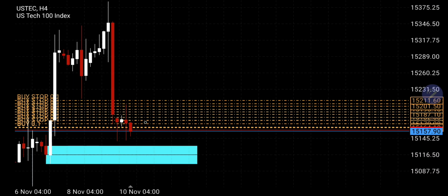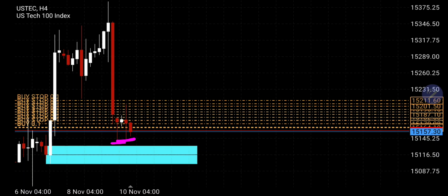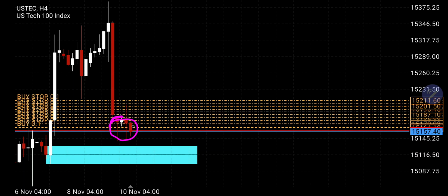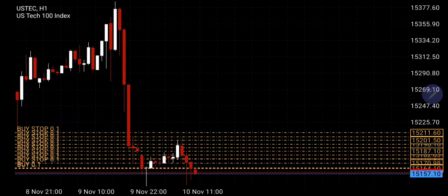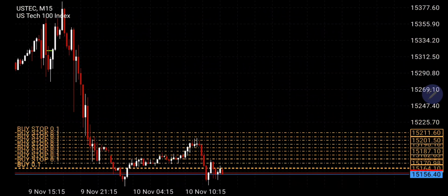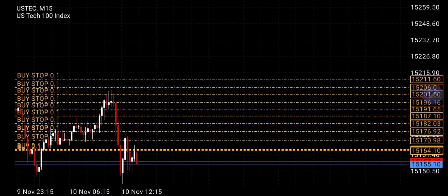But for me, if that one is taken out, because like I said, the account is very small and I'm opening multiple trades, if it gets taken out there, I will cut my losses and then I'll wait again inside here. But for now, I'm going with these pin bars here pushing the price to the upside, so that's what I'm going to ride with. So we're going to see how it goes next. I will just let it run and then update again after a couple of hours.